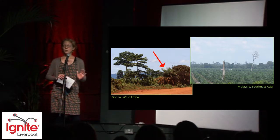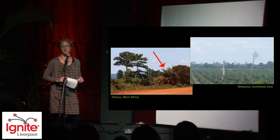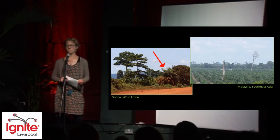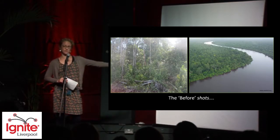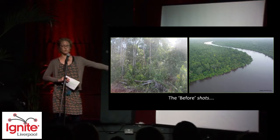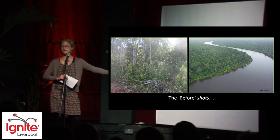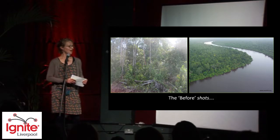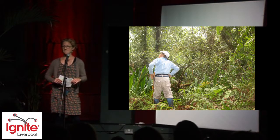So, palm oil and oil palm plantations haven't always covered Southeast Asia. The plant is native to West Africa. It was only brought to Southeast Asia about 100 years ago. And now it replaces forests much like the one on the left, which I took a photo of in Indonesian Borneo. On the right is a photo that I stole from the internet because my research funding has never paid for helicopter rides. So there is one particular special type of forest that plantations are expanding into.